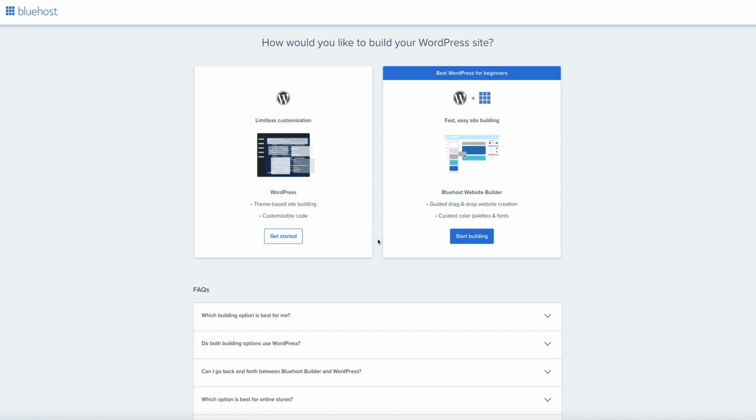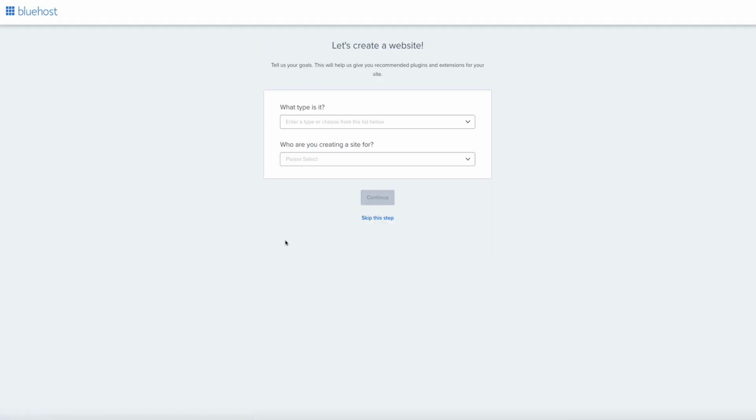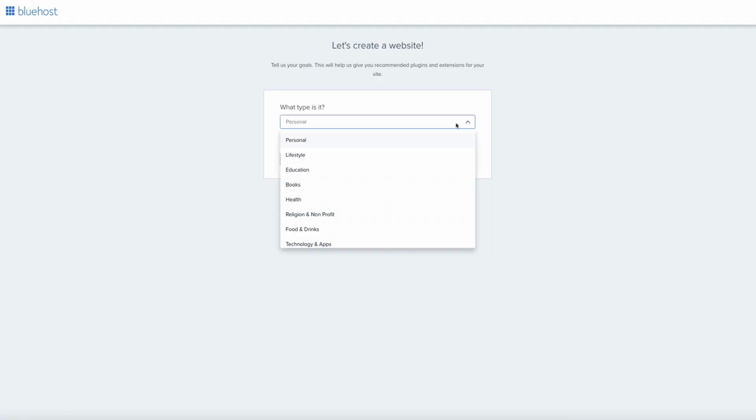Okay, now it's time to install WordPress. And again, we're building our blog with the new WordPress editor. So click the Get Started button there within the WordPress section. Then there are a few more questions about your site. Again, these aren't required, but feel free to fill it out if you want.